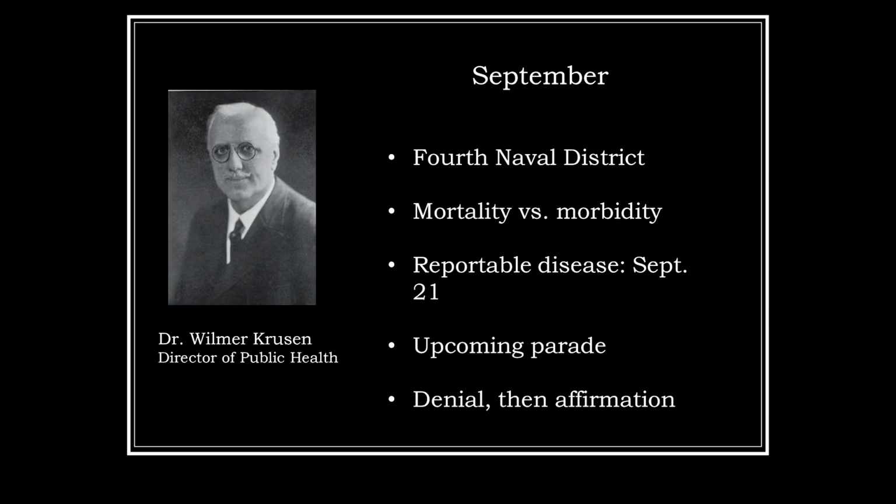Now, Cruzen decides to make the flu a reportable disease on this date, September 21st. There have been cases in the civilian population. Cruzen is certainly aware that a possibility of a major outbreak in Philadelphia is possible. To the public, he's still saying, we're probably not going to get a big epidemic here, but take precautions. Precautions meaning what we call now social distancing. At the time, it was don't go to big events if you don't have to, particularly if you're feeling ill, you should stay home and have available a place to sleep, a way to clean yourself, have food and water.